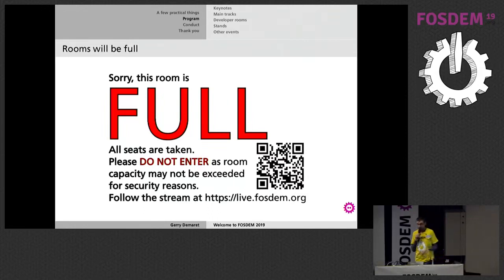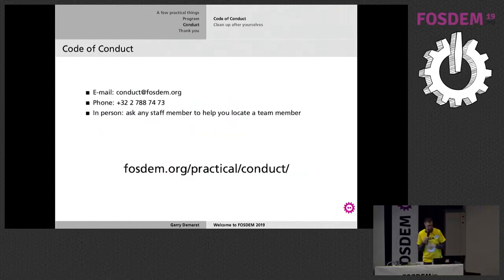Some of the apps will also list the status of the room. So some apps have support for our API, which has live information on the status of the dev room.